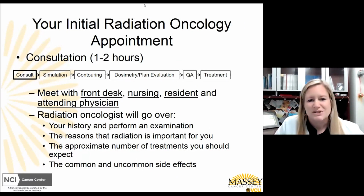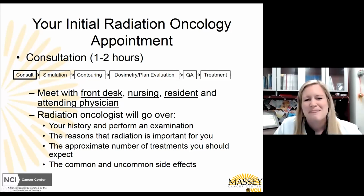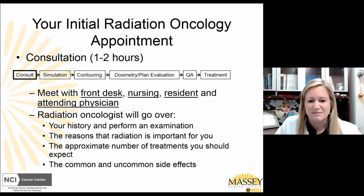So how this works when you walk into the department, like I said, you're going to meet with the front desk staff, nursing, perhaps a resident, as well as an attending radiation oncologist. Typically, we start by going over your history and performing a physical exam. We will have already looked up all of your information, so you don't need to bring anything with you for that, except maybe some medications that you're on if you've started something new. And then we'll go through why we think radiation might be important in your particular situation. These are just some things that we might talk about and also good things to keep in mind for questions to ask. How many treatments you might receive, as well as the common and uncommon side effects.